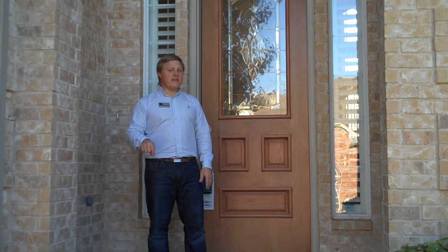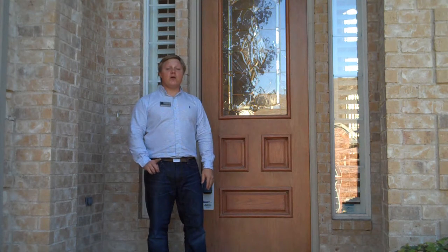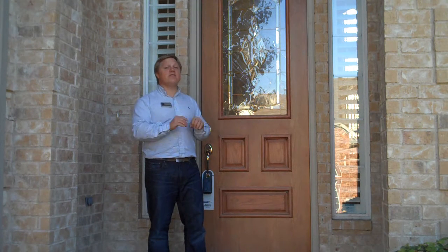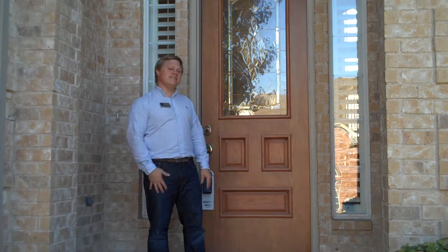The master bedroom is down and it is a 3-car garage. It also has a very large, oversized game room upstairs. And the kitchen has an island in it and tons of countertop space and tons of cabinet space. Anyways, it's gonna be great. Let's take a look.